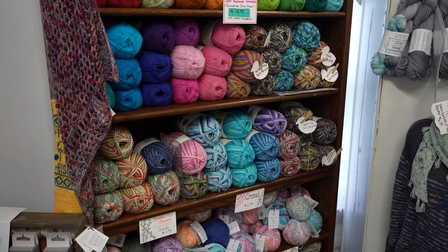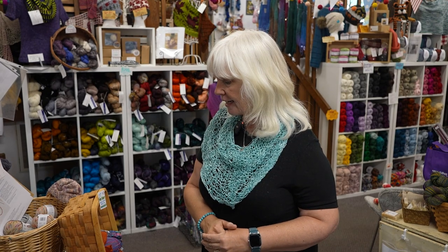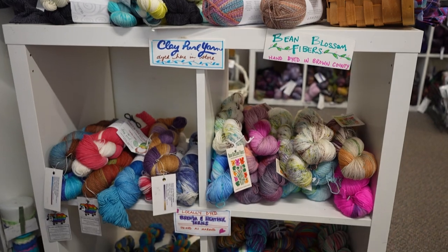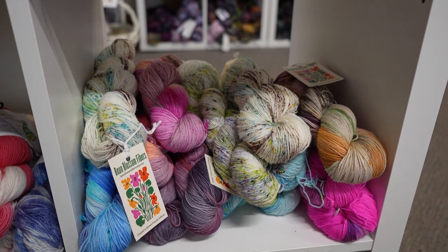Starting right here is sock yarn. We've got sock yarn from all over. We have West Yorkshire spinners, self-striping yarns, and all kinds of hand-painted varieties. And then here's where it gets a little interesting. These are local yarns. The Bean Blossom Fibers is from a girl that works for me. Her name is Amanda, and I think Natalie, you'll get to meet Amanda tonight.